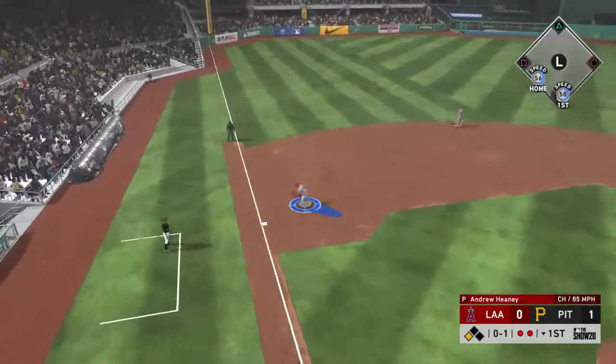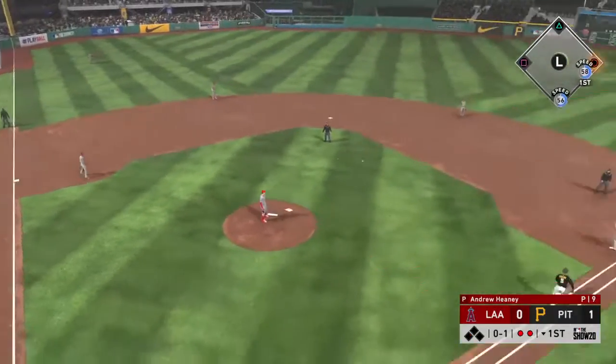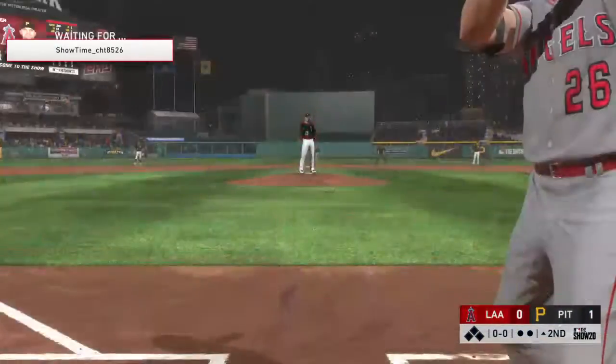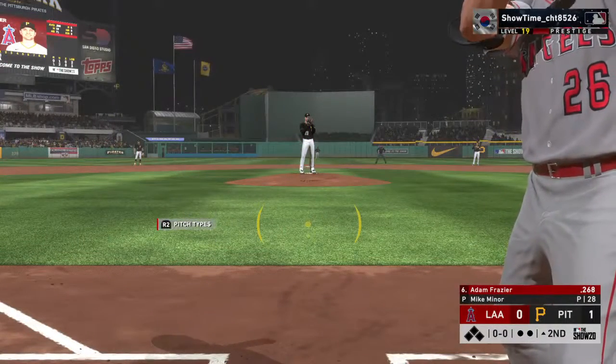On the ground to third. Rendon is there. Throw to first in time, and the big inning is avoided. As stepping up to the plate, Adam Frazier. He'll get us started in the top of the second.